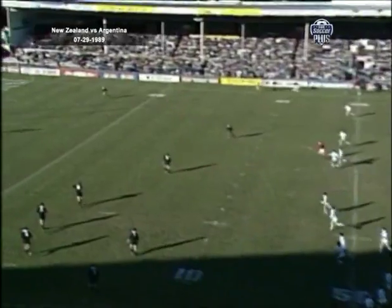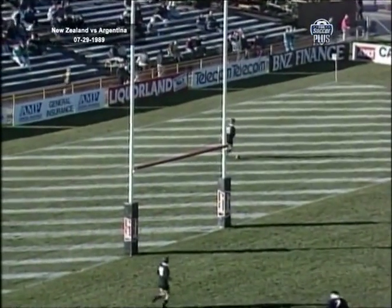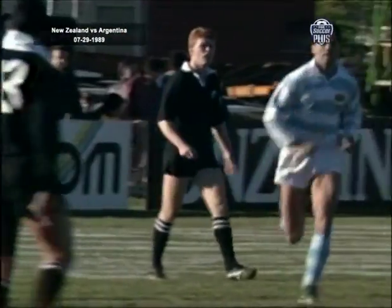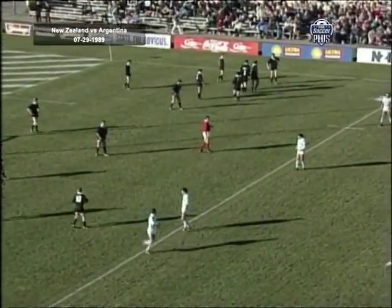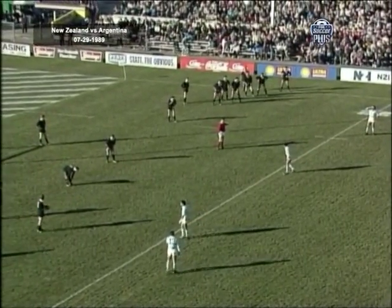Play restarts. Fabian Ternes kicks deep and over the goal line, finding space. It skids on the grass and stops dead. Touchdown by John Gallagher for the restart at the 22. New Zealand 9, Argentina 6, and it's 17 minutes gone first half. And I wonder if the Argentinian players are pleased to see Fabio Gomez on the field. Maybe they are.